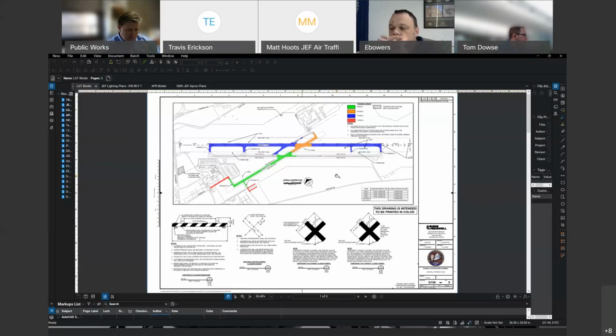For a ballpark schedule, we've got a pre-construction meeting coming up on this one, but we're anticipating a notice to proceed probably the first week or so of June, depending on procurement schedule. The lighting materials can take a long time sometimes to get. Right now, we're seeing about 12-week lead times on some of those items. So we'll have a discussion with the contractor. Once they get that part hammered out, we'll be able to get a more complete schedule. But we're hoping to be done mid-June with this project, assuming they can get the materials in a timely manner.